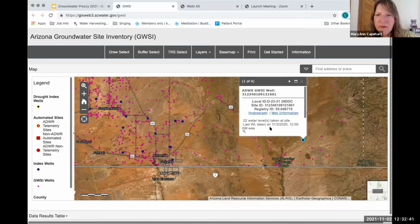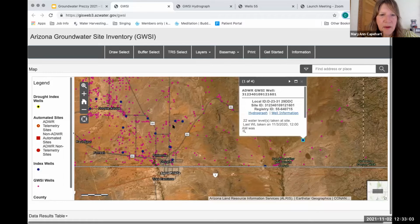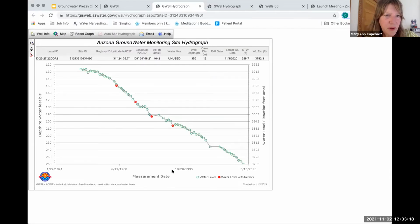But the last level at this site was 11/3/2020, pretty recent. Here's a hydrograph. So this is looking pretty good. They've gotten a lot of recharge, and it's kept the water level around the same level. I can go over here and look at this one. This last one was 11/3/2020. And we'll look at the hydrograph. This one's not looking so good. So yeah, it's gone down to 260 feet from 125 or so, from the 50s to very recently.